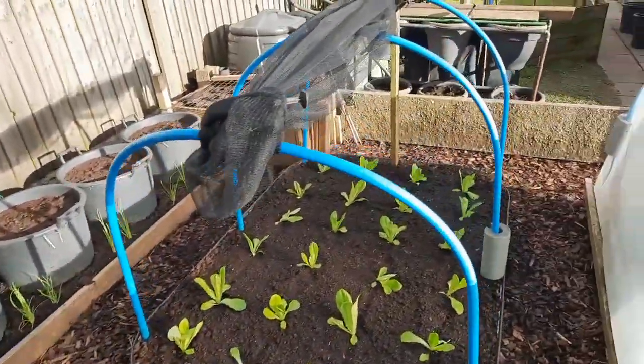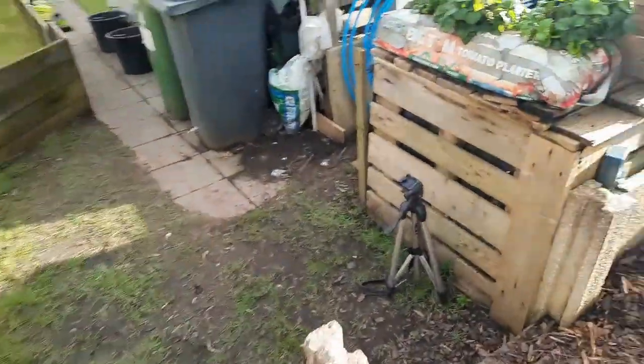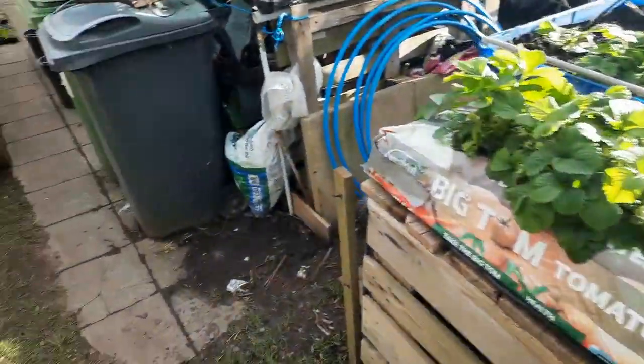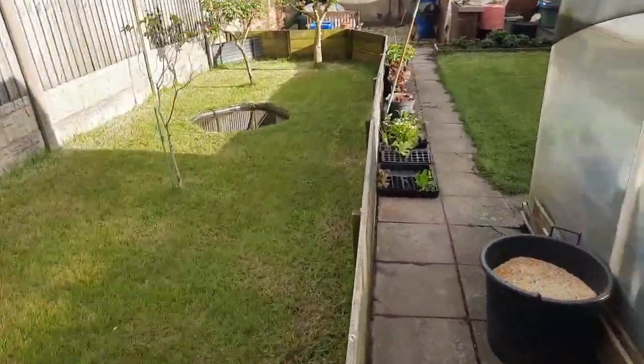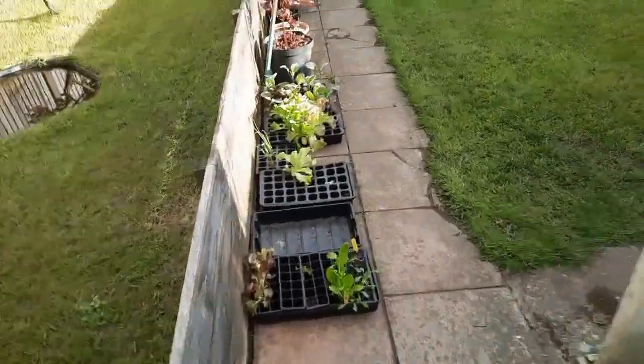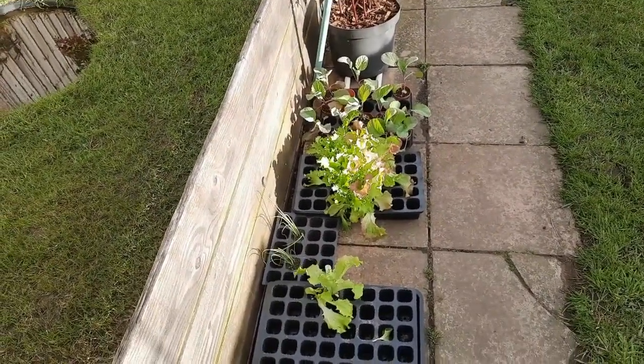How much more is going to be added to this video, I'm not quite sure yet, but I've got more jobs to get on with. Let's take it down to the polytunnel for a quick look. So I mowed the grass the other day when we had a dry day. These are all leftovers. I might just split them and put them back in the seed tray diagonally to give them a bit more room.